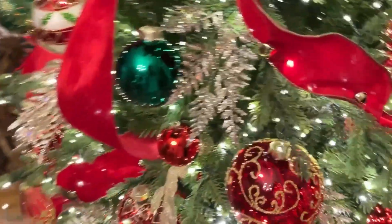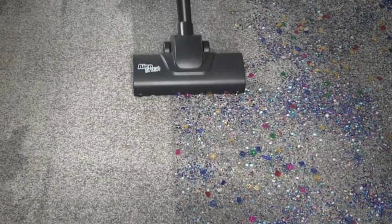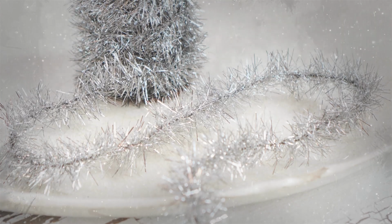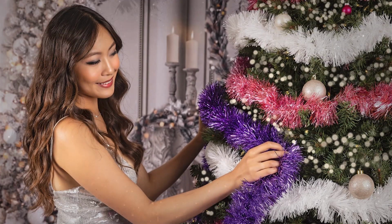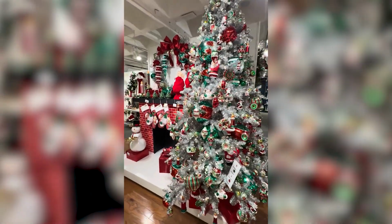But as concerns over environmental impact grew, tinsel fell out of favor. The delicate strands often ended up tangled in vacuum cleaners or scattered on floors, making cleanup a hassle. Plus, pets would often ingest tinsel, creating a hazard for furry friends. Today, tinsel garlands are rare, replaced by eco-friendlier alternatives or simply left out.